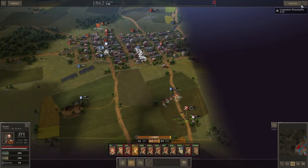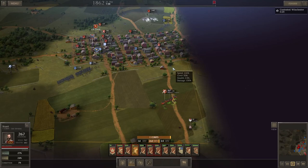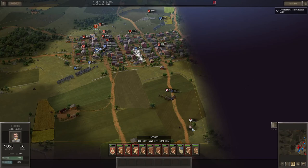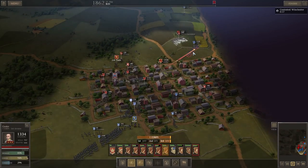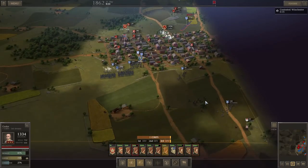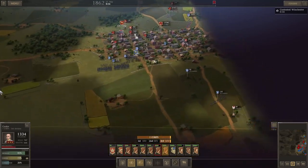Oh god. I didn't realize Stuart was out in the air like that. I don't care if they get their supplies back. I just don't want to lose Stuart. More minutes, we have to hold Winchester. Oh no, we lost Stuart. Oh, that's unfortunate. Because he just broke, I don't know if the general or the commanding officer comes back or not. I don't know. But we did lose his whole division.